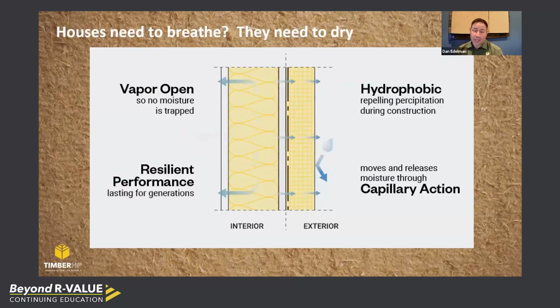You also want to look at aged R value. That's something that I always talk about. There are no blowing agents in any of our products, so it's not going to lose R value over time, which is really spectacular. A lot of these foams and plastics use blowing agents, and those R values are going to decline as per manufacturer warranties themselves.